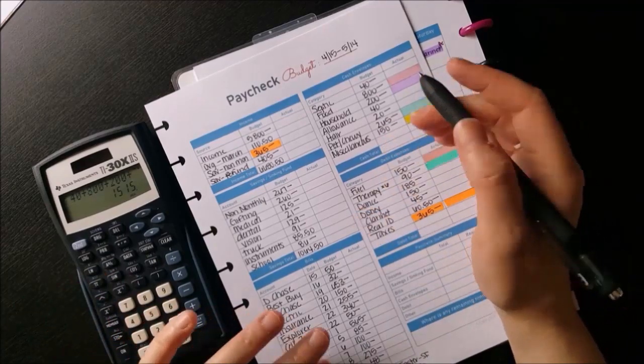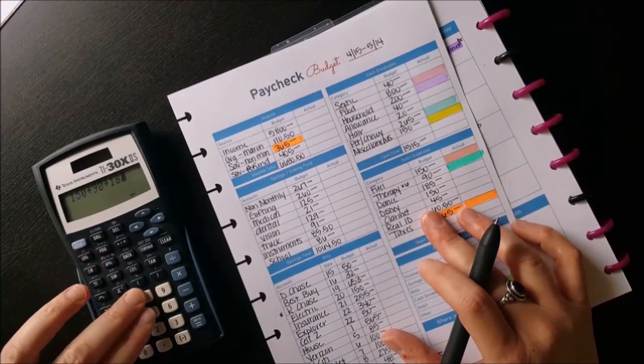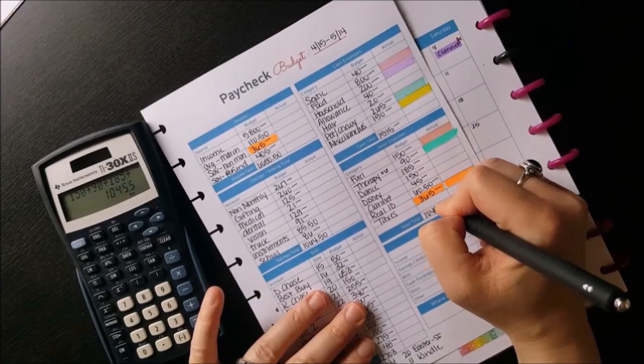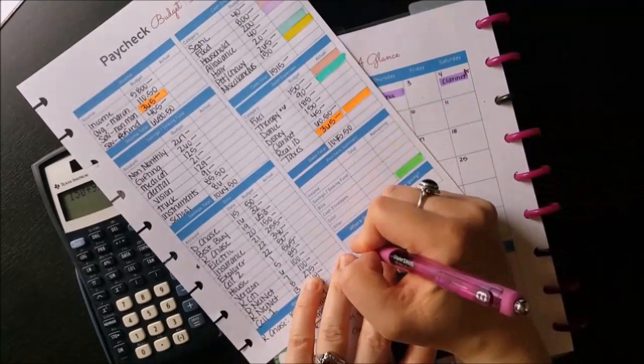And now I'm going to go through and figure out what our estimated amount to savings will be this month. If Hubs truly does go back to work, I'm going to take what we saved from our March paycheck and from this paycheck and throw it at the next debt in line that I can actually pay off. But until then, this is going to go to savings.